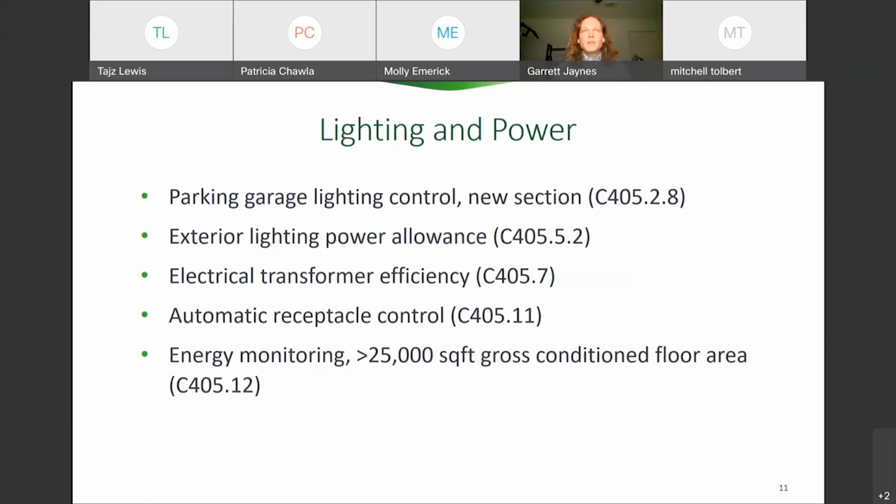Exterior lighting power allowance, 405.5.2. They updated the section number here, and they added some clarifications for the calculations there as well. And allowances for each zone were reduced in the 2018 IECC, and they've not changed from that, so they're just a little bit different than what was in the 2015 IECC that we adopted. But now, not any change from 2018 to 2021 there.